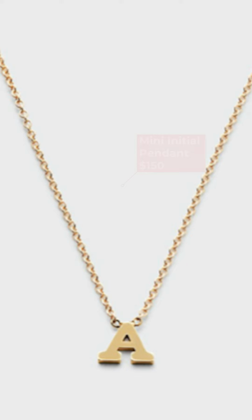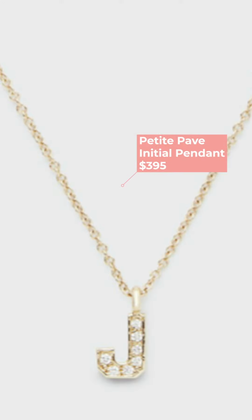Our initial pendants are great personalized pieces. Our mini initial pendant and our petite pave diamond pendant are great gifts to give. You can have your first name, your loved one's name, or a last name. They're great for gifting, great for yourself, and it's a nice little personalized, sentimental piece that you can wear on your neck every single day.